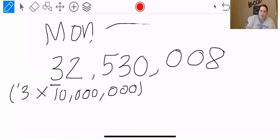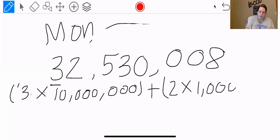Then I do my plus sign and I look at the 2. 2 is in the millions place. So I do 2 times 1 million.